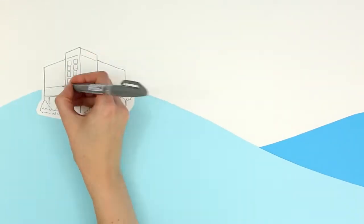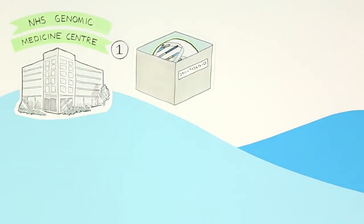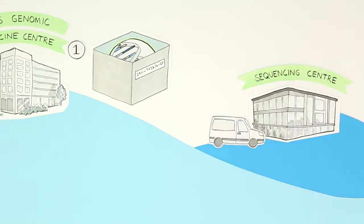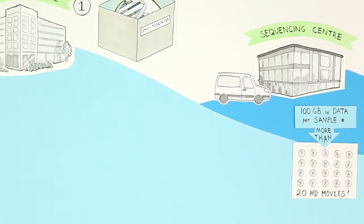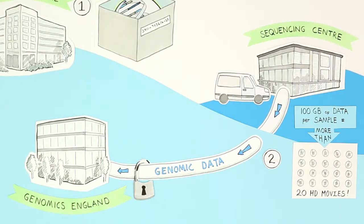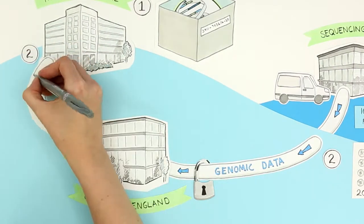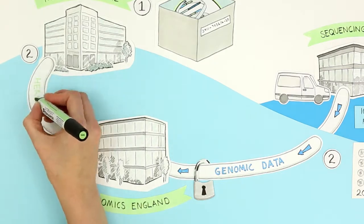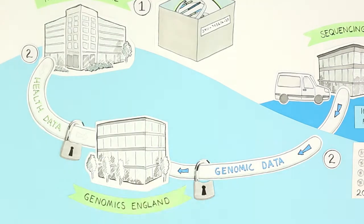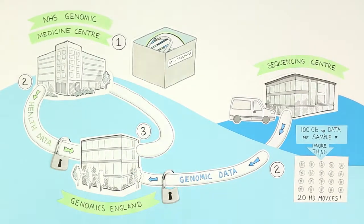DNA is extracted from your samples at the hospital, carefully packaged and labelled with a code. It's sent to the sequencing centre in Cambridge. When they've analysed your samples, your DNA data is sent to us at Genomics England. Your hospital then sends us detailed information about your condition, your health data, through the secure NHS network. We analyse both together and send a report back to your hospital care team.